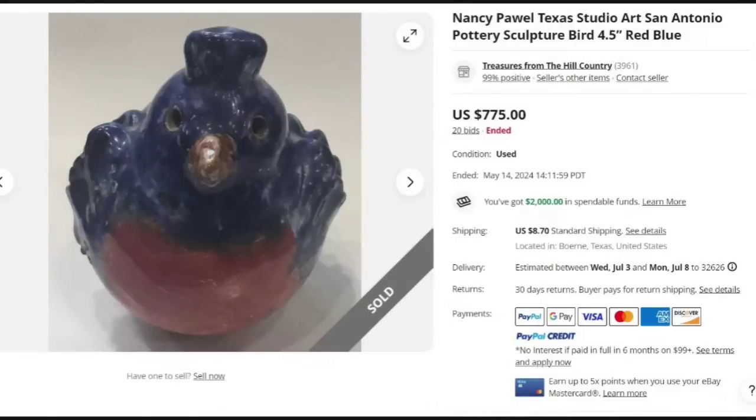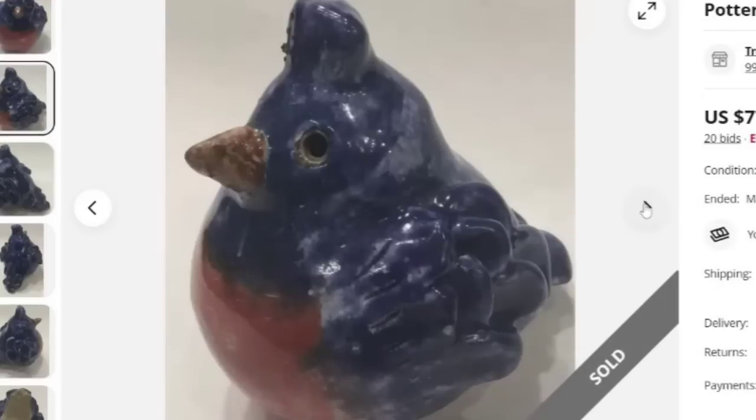Next up is another one I would not have guessed would sell for this. This one sold for $775. It's a 4.5-inch bird. This one is identified as Nancy Paul, Texas Studio Art, San Antonio. We will take a look and see where that bidding was started. So look at this bird.